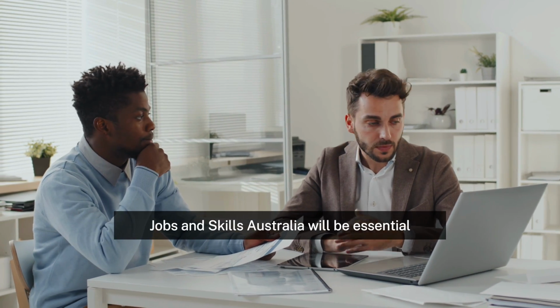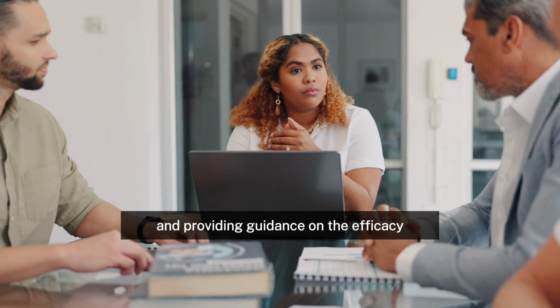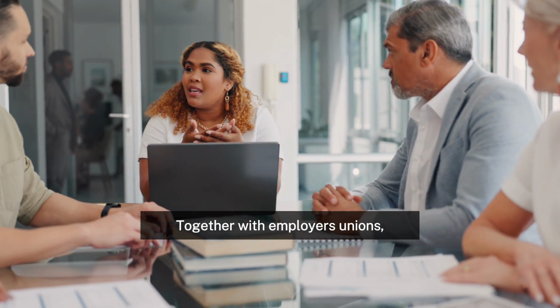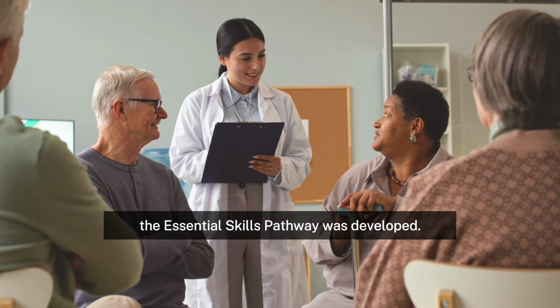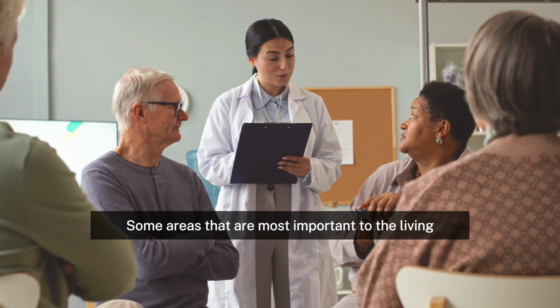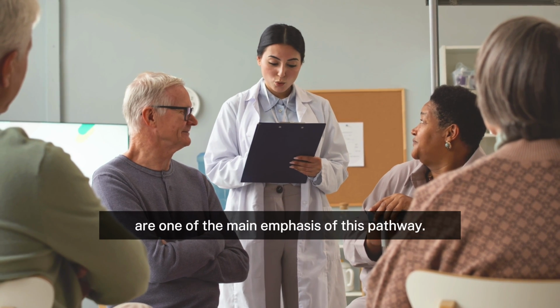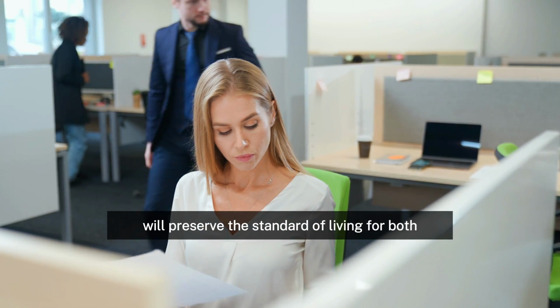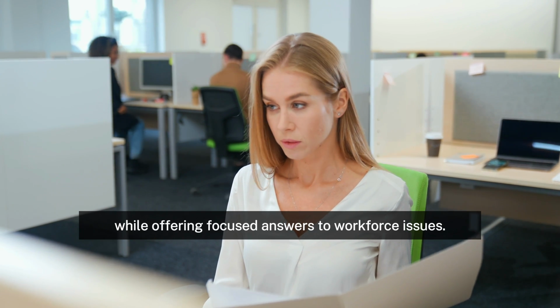Jobs and Skills Australia will be essential in monitoring the effects on the labor market and providing guidance on the efficacy of this approach. Together with employers, unions, migrant workers, and state and territory governments, the Essential Skills Pathway was developed. Some areas that are most important to the living conditions of immigrants and Australians, like the care and support sector, are one of the main emphasis of this pathway. This industry-specific strategy will preserve the standard of living for both Australians and migrants while offering focused answers to workforce issues.